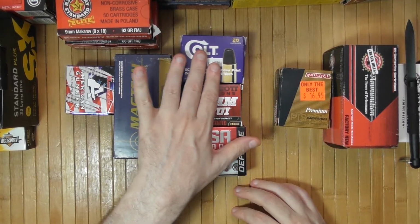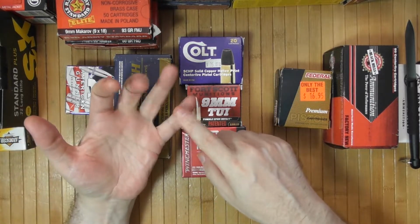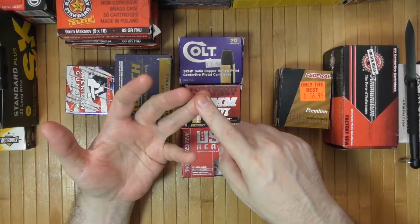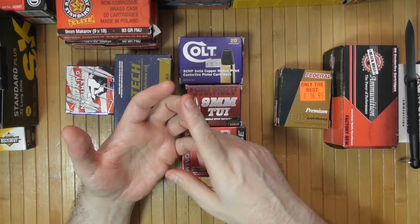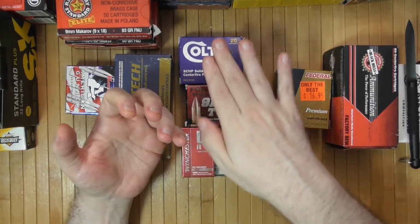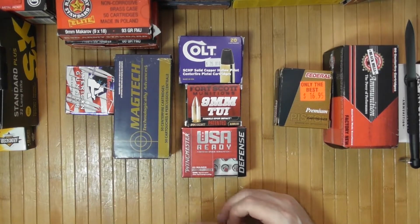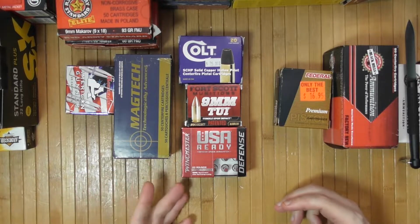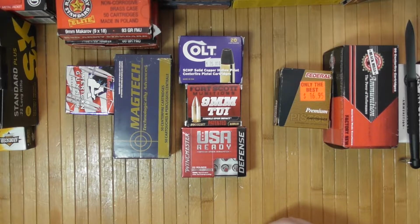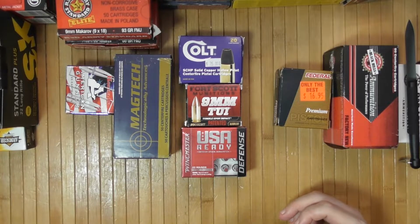9mm, in my mind, is the universal round. Capacity, recoil, price. Those are the things that matter. And usually these are not going to be the best in any of them, but overall, this is going to be the best in my mind for what I can afford. Again, there are other calibers and cartridges that might provide better, but they're going to be either more expensive or more recoil or less capacity or all of the above.